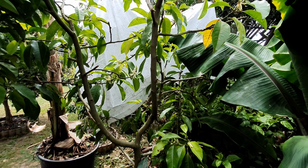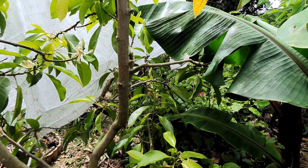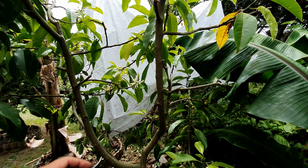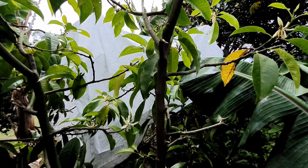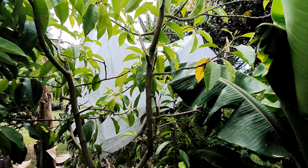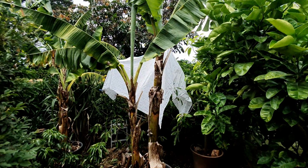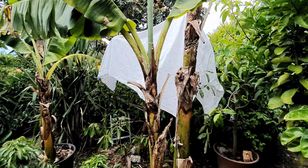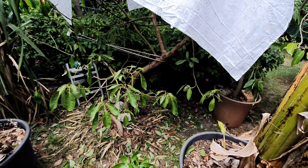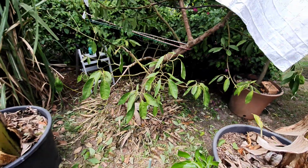The lamb has, not this one, this is a, what do you call it, Michelia, tropical magnolia. But the lamb has avocado behind it. I covered it as well for the first time this morning. Here's another angle of it. And it's not doing good at all, guys. It's suffering a lot more than the Pinkerton.